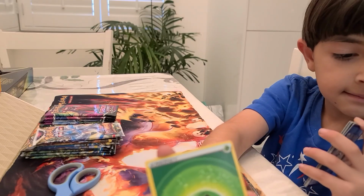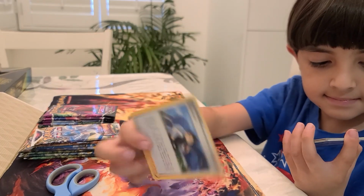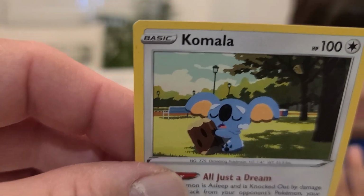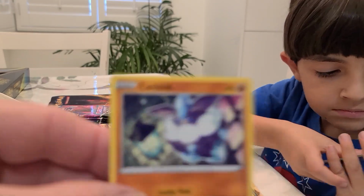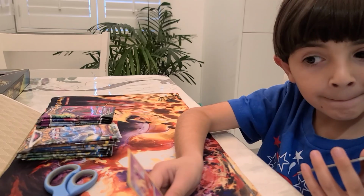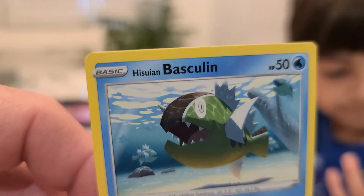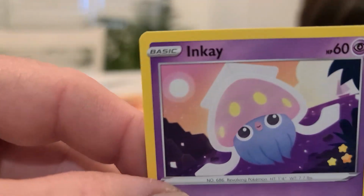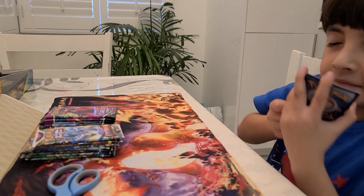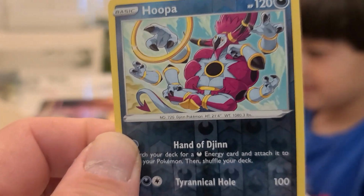There is your first card of the day. It is a green energy. All right, green energy. Now we are on the roll. Next up, we have a Thwackey. Then we have a Komala, followed by a Carbink. Next up, we have a Mamoswine. Then we have a Jynx. Hisuian Basculin. Inkay. Paras. And then we have a Hoppip Reverse.